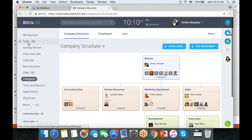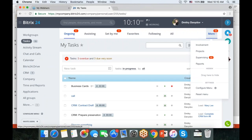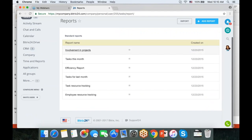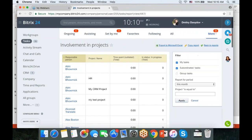So that is the supervising view that I am absolutely in love with, and I think that you will love it as well. Task reports, we have a number of reports. Project involvement view is here.